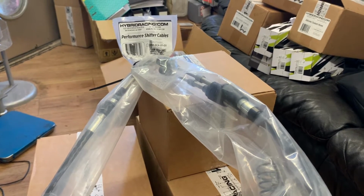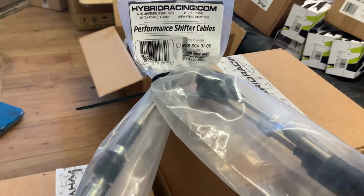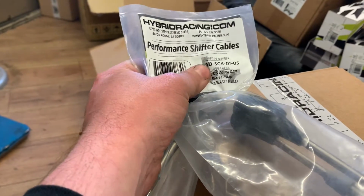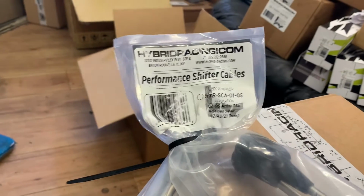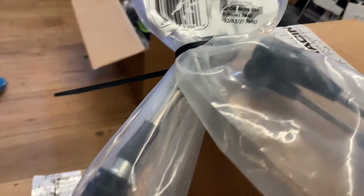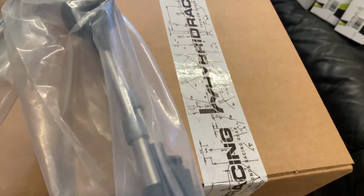When we're doing K-swaps, it's always been the cables that have slowed us down. But now we've got access to cables. Now this particular set of cables is for a K-swap, so it means that we can do the job in-house very quickly. I'm not going to open this bag up right now, but the quality of these things is brilliant. You can see the quality. They're just gorgeous. Lovely bushings, lovely rose joints. That is a really nice cable.